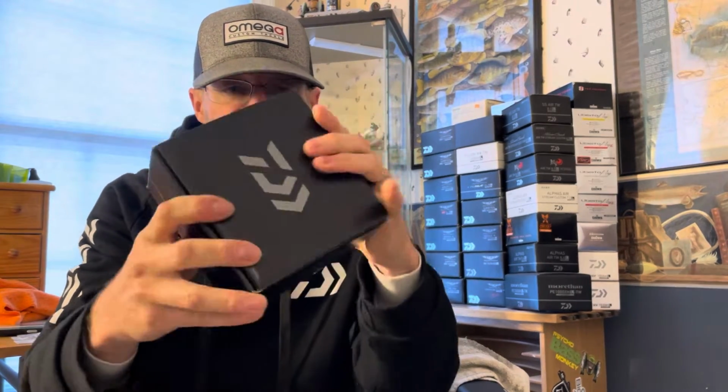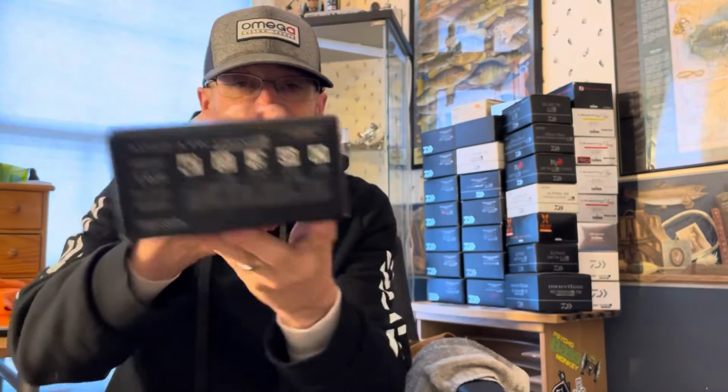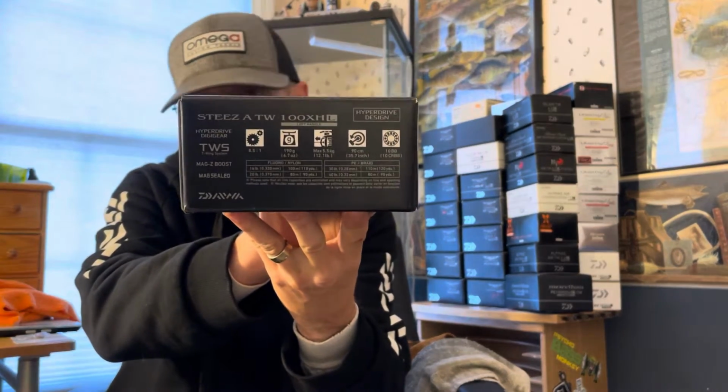TW100XHL. This is the 8.5:1 gear ratio. This is the US version of it, so it doesn't say Steez AII on the side plate, but they're both the same reel. So I'm gonna bust it open. There's the info on the box if you guys want to see that. You can look it up.